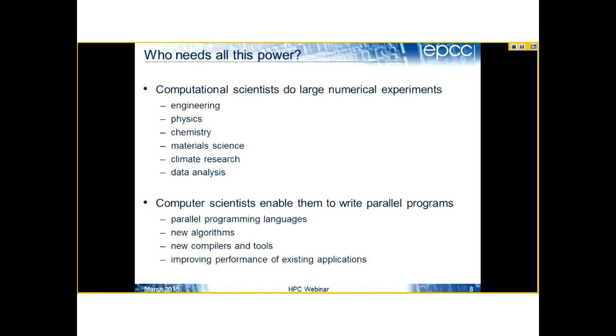You might ask, who needs all this power? Well, what I'm trying to illustrate here is that high-performance computing involves two communities, really. There's a community called computational scientists, and these are people who are maybe engineers, physicists, chemists, mathematicians, who want to do big numerical experiments, and I'll come back to them on the next slide. But as I said, engineers, physicists, chemists, people doing material science, people predicting the weather, people doing climate research, and people doing large-scale data analysis want to run very large programs, effectively numerical experiments, not physical experiments, not paper and pencil calculations, but large numerical experiments where they write a computer program to simulate tomorrow's weather.